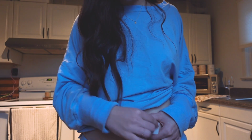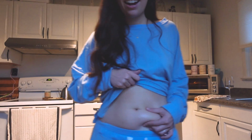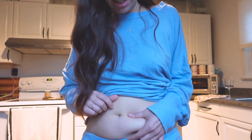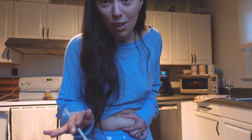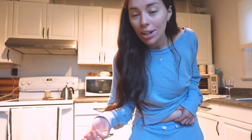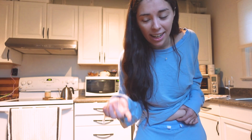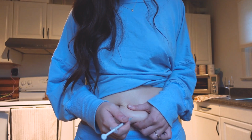Okay, so you clean the area. And I like to pinch the area pretty firmly to do the injection. Pull my shirt up. So next tip, make sure that you let the alcohol dry on your skin, because otherwise it's going to sting. Also, if you don't like needles, I recommend someone doing them for you, whether that be a partner or a friend, or I had my mom do them for me before, but they're really not that bad. So 1, 2, 3.